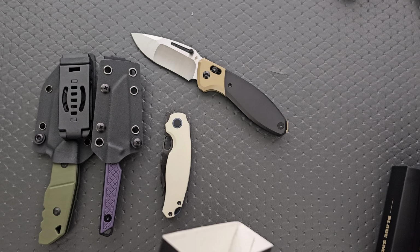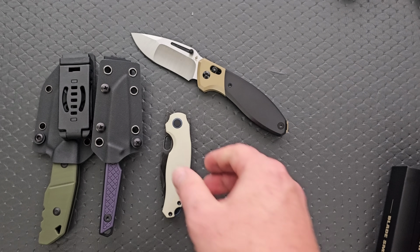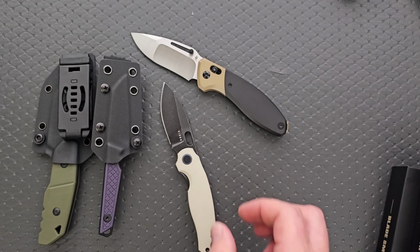So, okay, that's cool. Trying to keep the mess under control here. We're doing a pretty good job, way better than normal, and you can actually see the knives, kind of, if I remember to keep them out.